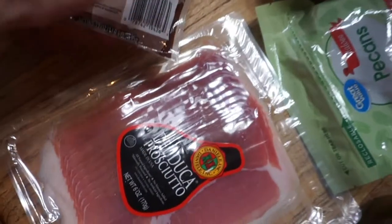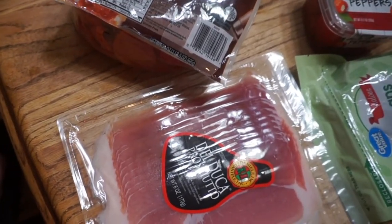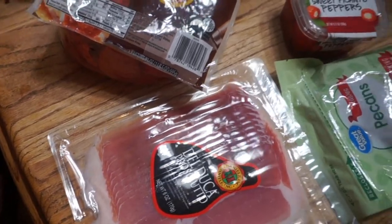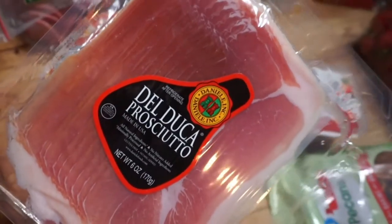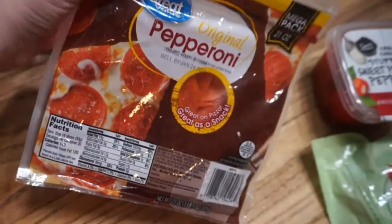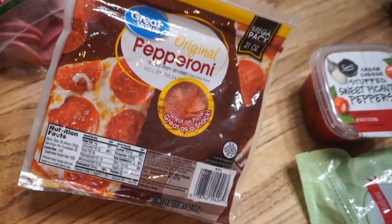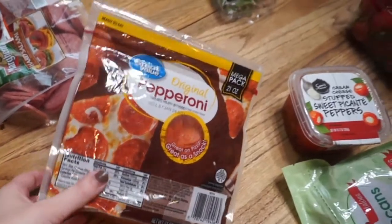And then I got three types of meats. The way that I like to do it is I try to do three types of crackers, three types of meats, three types of cheeses, and then every once in a while I'll switch it up. But I have no idea how to pronounce this, prosciutto. I got one of these, and then I just got pepperoni because my kids are gonna be there and my kids are kind of picky eaters. So I mostly got pepperoni for them.